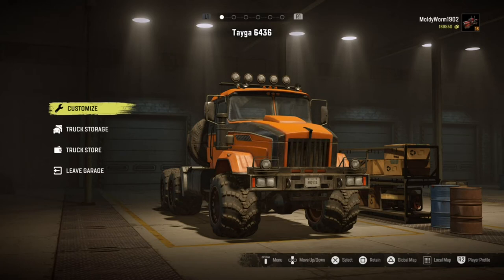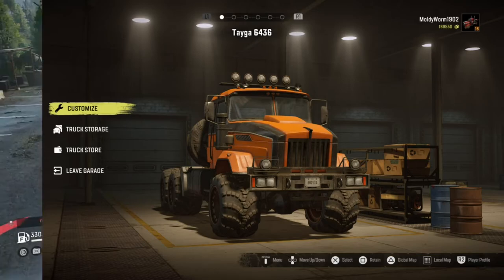There is quite a lot you can do on this vehicle. And a little side note, it does come standard with all-wheel drive and diff locks. And it is actually a pretty fast vehicle as well.